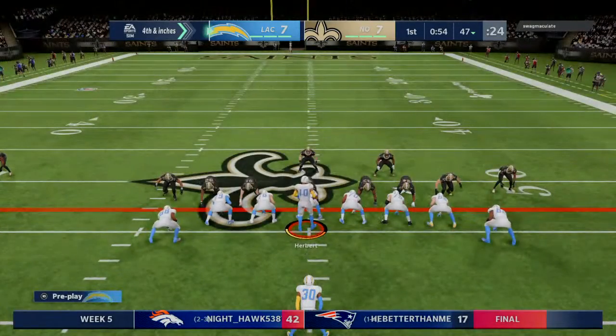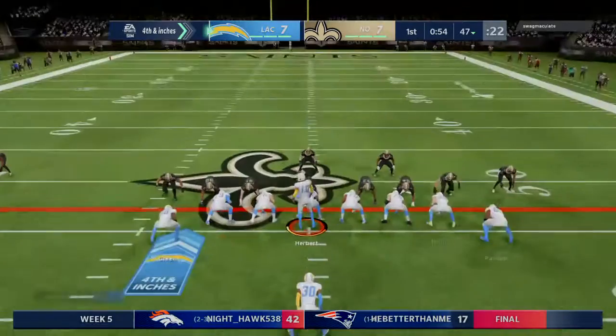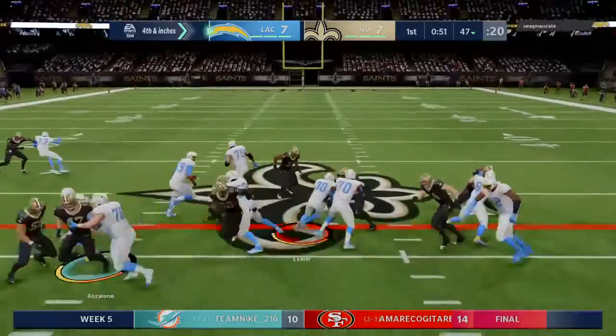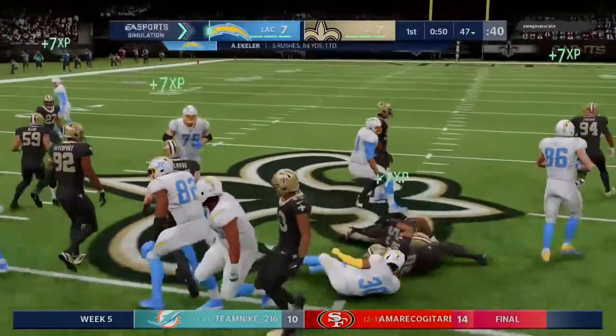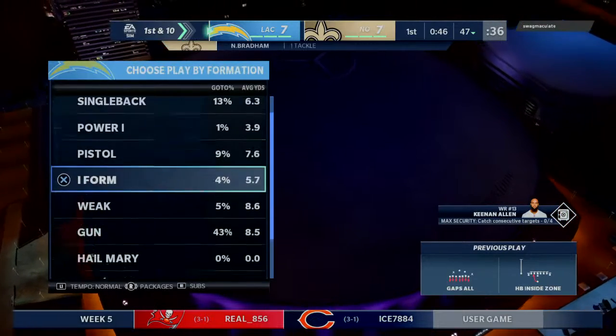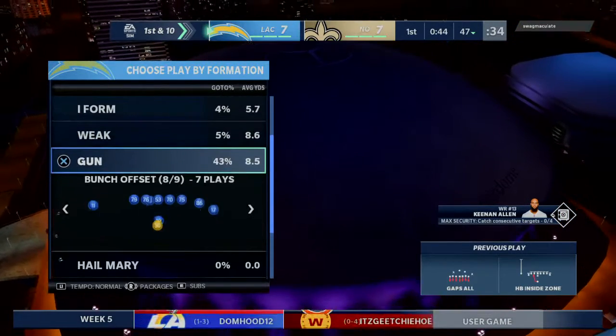So in their own territory, but they only need a few inches, so they're going to opt to go for this thing. We'll see. Maybe a surprise pass or run. What will they do? We're about to find out. 4th down. They only needed about 4 or 5 inches there.